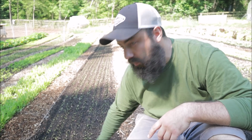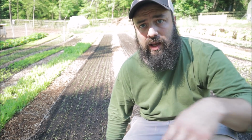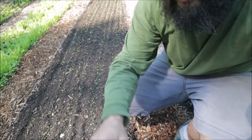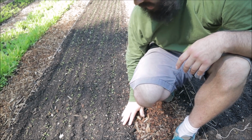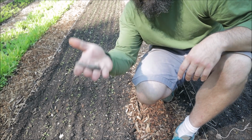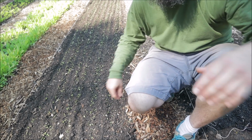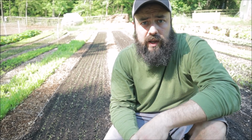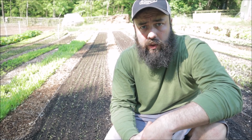One negative is the wood chips can fall off from the walkways into your beds, and that is unfortunate. Hopefully you can see here, this is a newly planted bed of kale, and you can see that there's bits of wood chips in there, and that is one of the main reasons that I did not want to use wood chips moving forwards. But the reality is that it's really not that bad. If you can get coarser wood chips, that helps too.